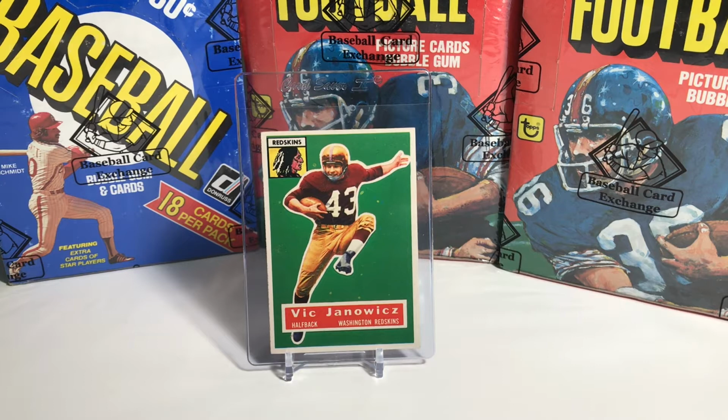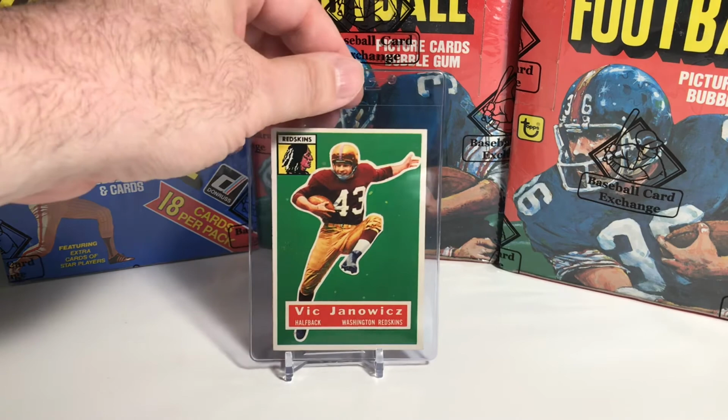Janowicz was a Heisman Trophy winner in 1950 for the Ohio State Buckeyes, and he also briefly played baseball for the Pittsburgh Pirates. Just a beautiful card, in my opinion.